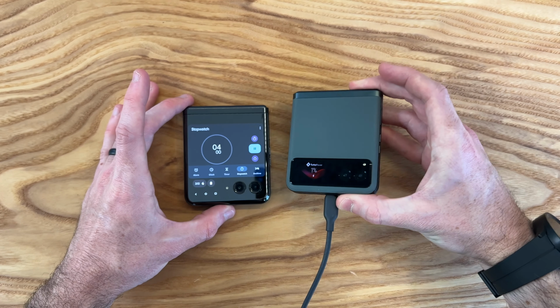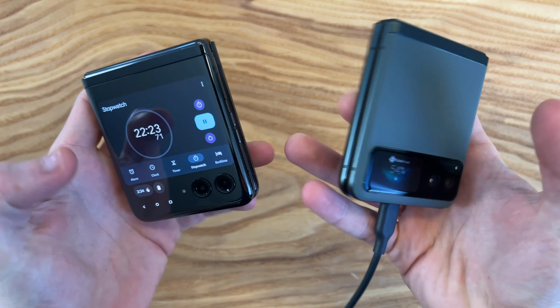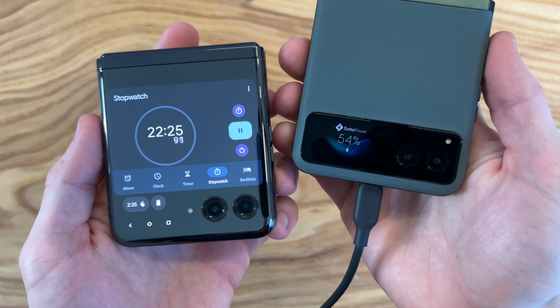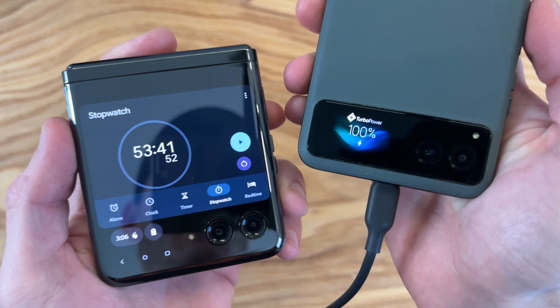And the wired charging is also certainly sufficient for topping up quickly, being able to charge at 30 watts, and after a little charging test I got to 54% battery in 22 minutes, 80% in 37 minutes, and to full in less than an hour.